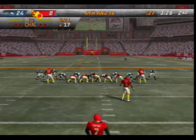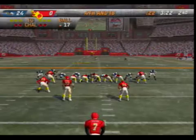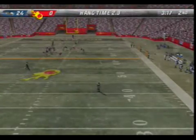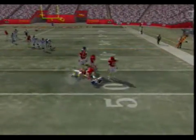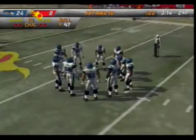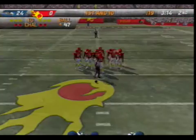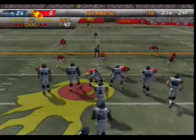Wolford is ready to punt this one away. Number 89 looks like he's ready for the return. From the 45, number 89 doesn't have a whole lot of room to work with, getting it to the 47. The Seahawks will start the drive at the 47-yard line. 1st and 10.